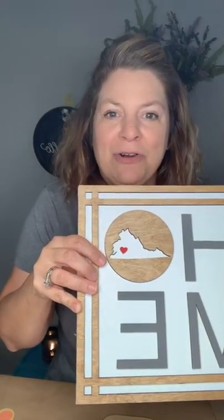That and the windmill. But I posted today the class for Sunday, and this is too stinking adorable, and you can get any state that you want. So you're not limited to Virginia, even though we love us some Virginia around here. This is the home sign with the Virginia and the little heart you can put wherever you are in whatever state you're in. And it comes with the bonus of the ornament. So super cute.